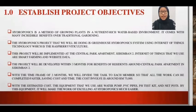The Internet of Things that we use are smart farming and website data. The project will be developed within 3 months for the benefit of residents around Central Park Apartment in Seremban 2. With the time frame of 3 months, we will divide the tasks to each member so that all the work can be completed faster, saving cost and time.